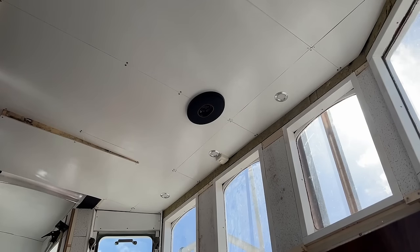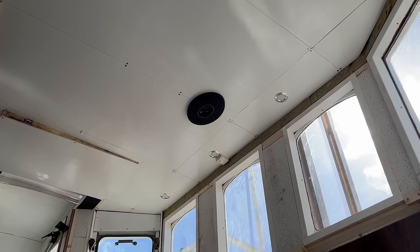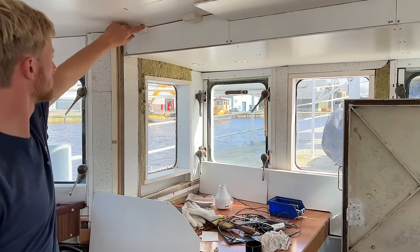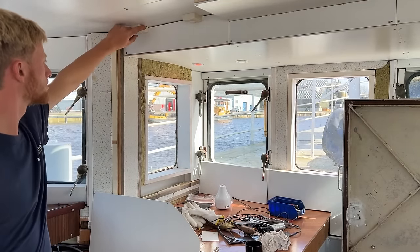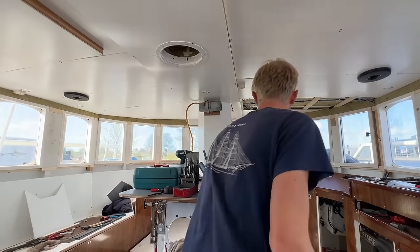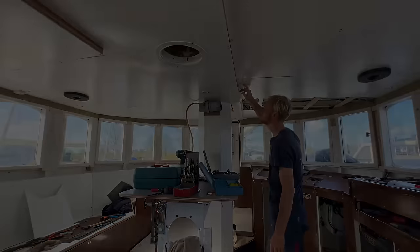We are installing LED spots, which are almost flush with the ceiling and give a lot of light. Some places in the wheelhouse get an extra, not so bright red LED because it can be very annoying when you are steering outside in the night and somebody goes inside to make coffee and blinds your eyes with the light from the wheelhouse. To minimize the light even more, all these red LEDs have their own switch.